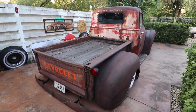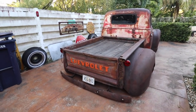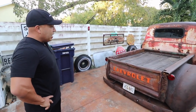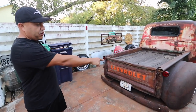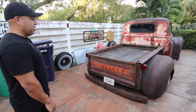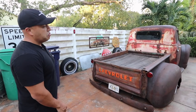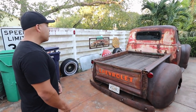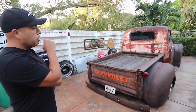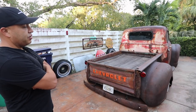This one, I was a part of a forum, and I found a guy that did trucks in North Carolina. And he would always extend all the fenders on all his trucks. So I said, man, I love that look. So I called him up, and I introduced myself, and I told him, listen, I want you to build me a truck. He's like, okay, I can build you a truck. His name is Dean, Rat Builder. That's his Instagram account. So I commissioned him to build the truck.